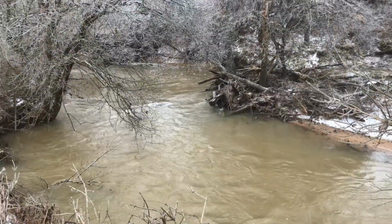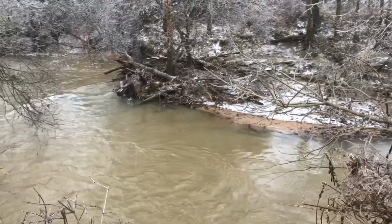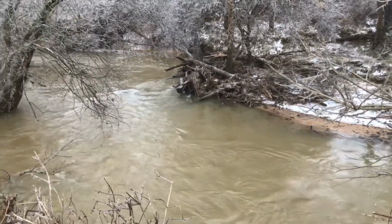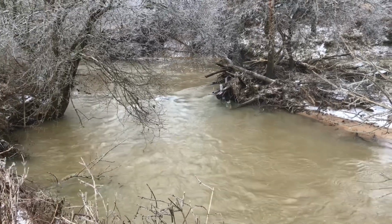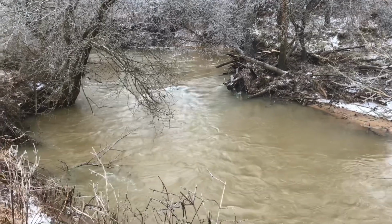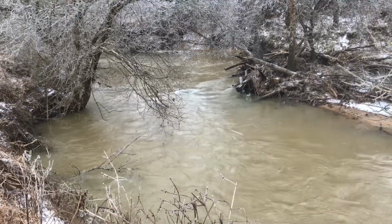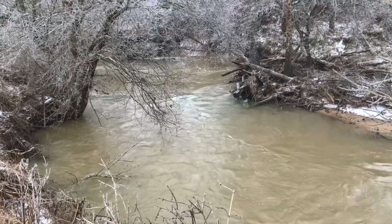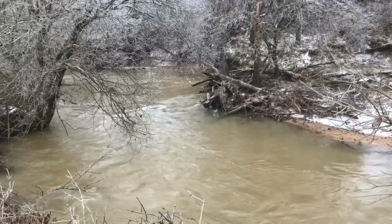There's our little waterfall. The creek is pretty high right now. We've had some rains and then snow, and so it's up a little bit. Normally that little waterfall is really visible. It'll drop off maybe a foot or so from a higher level to the lower level, and makes a pretty little waterfall.